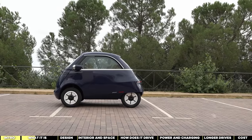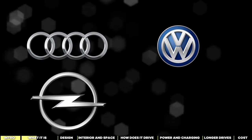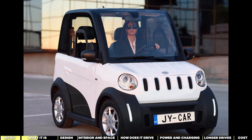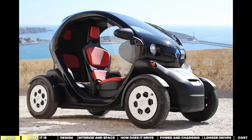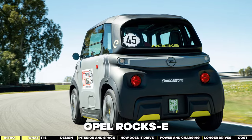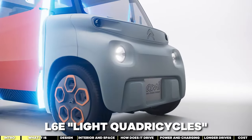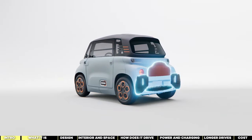The concept of quadricycles as city wheels isn't entirely new. Back in 2011, big names like Audi, VW, Opel, and Renault showcased their versions at the Frankfurt Auto Show. All electric, all aiming to be these L7e heavy quadricycles. Except for Renault's Twizy, most ended up forgotten. But now Stellantis enters the game with the Citroën Ami and Opel Rocks-e, both representing the smaller L6e light quadricycles. They're practical, but some find city speeds a bit too leisurely, and they're a no-go on motorways.